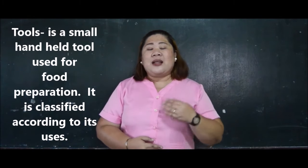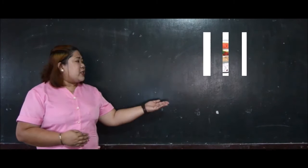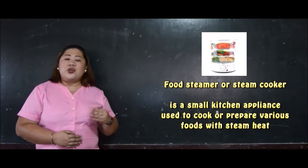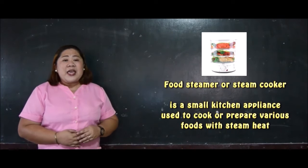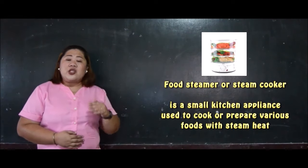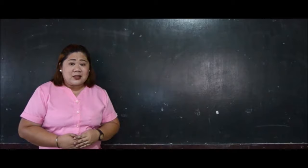So the first classification of tools and equipment is the cookware. The first one is the food steamer or steam cooker. It is a small kitchen appliance used to cook or prepare various food with steam heat. Examples are the siopao and the siomai, which are products cooked in these types of materials.